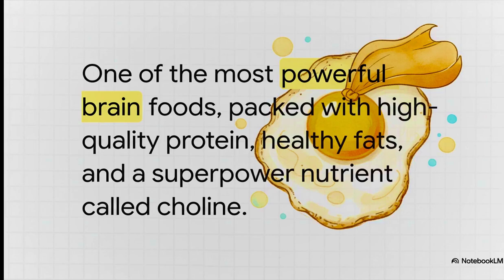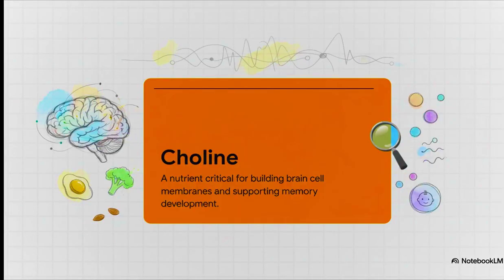Honestly, eggs are one of the most powerful and, let's be real, accessible brain foods you can give your baby. They're jam-packed with high-quality protein, healthy fats, and B vitamins. But their real superpower? It's a nutrient called choline. And what's so cool about choline is that it does more than just build brain cells. It helps create something called acetylcholine. Now, you can think of acetylcholine as a key chemical messenger that helps your baby's brain with learning, with their attention span, and their focus. All of that from one simple little egg.